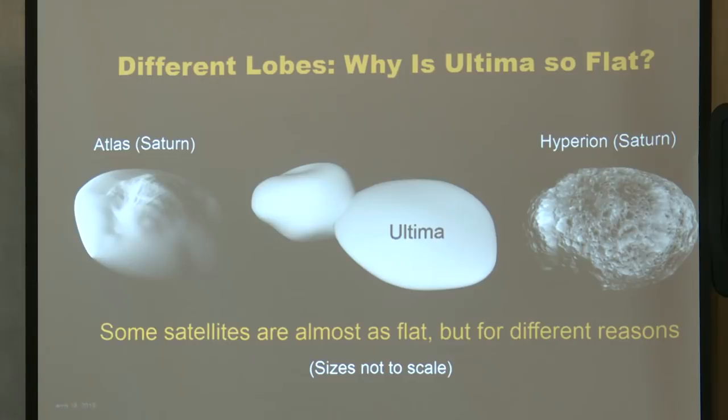These are not all to scale here, but they're very different. If you look on the right, there's a moon called Hyperion. It orbits quite a distance from Saturn. It is intensely cratered, far more intensely cratered than Ultima or Thule, and it's been battered and chipped away, and it sort of looks like a hamburger now. We don't think this is a good explanation for the flatness of Ultima.